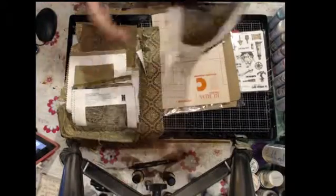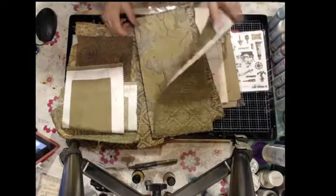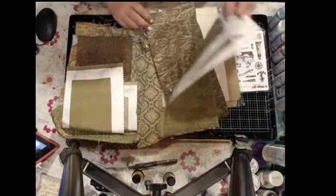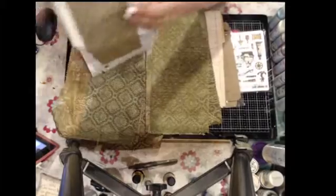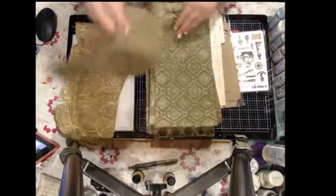She told me she was sending me a whole ton of fabric, and she was right. It is really, really cool. I cannot wait to do some funky stuff with this. This is going to be really cool. This stuff is just amazing, all of it. Thank you, thank you, thank you, Candy.